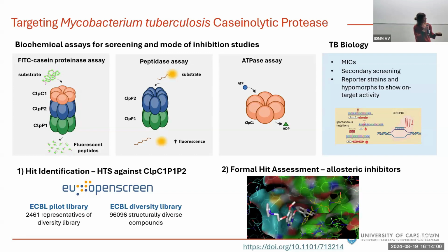And then finally, we have another program that's ongoing. It's a formal hit assessment stage where this is in collaboration with the TB drug accelerator. And this is based actually on a published crystal structure where this allosteric binding site has been identified. So we're constantly testing compounds for this program, which is an allosteric inhibitor program.